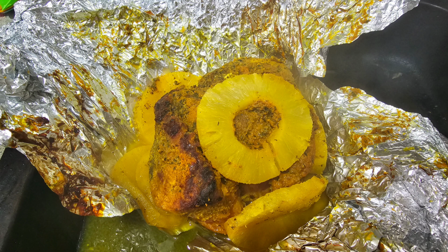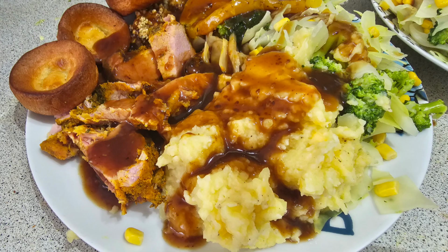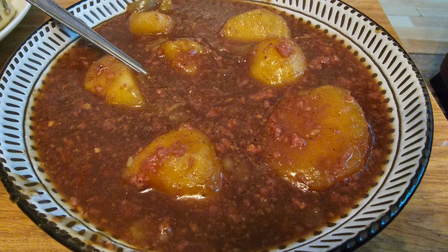And then we just serve that up with our roast dinner, with some cheesy mash, some broccoli, some cabbage, some Yorkshire puddings and some gravy to go with it.